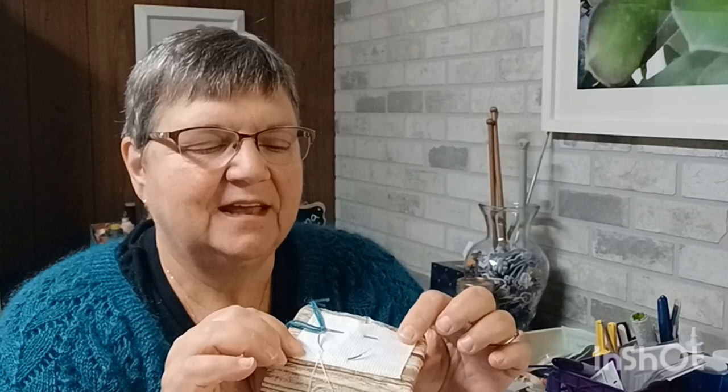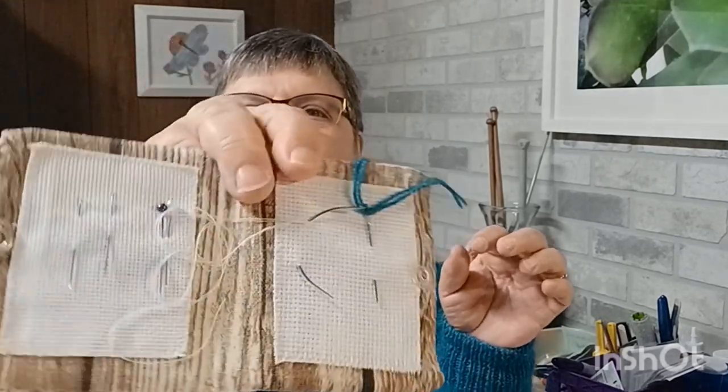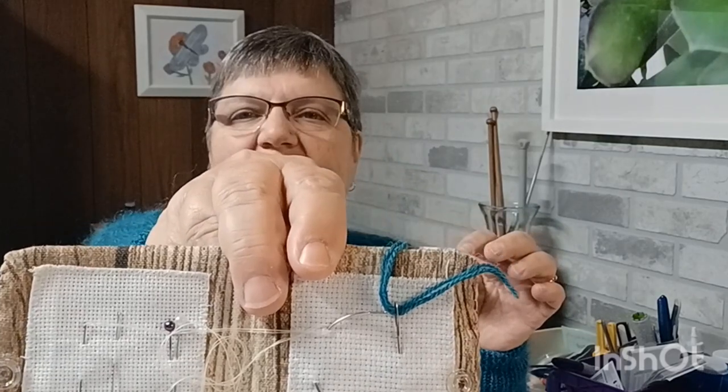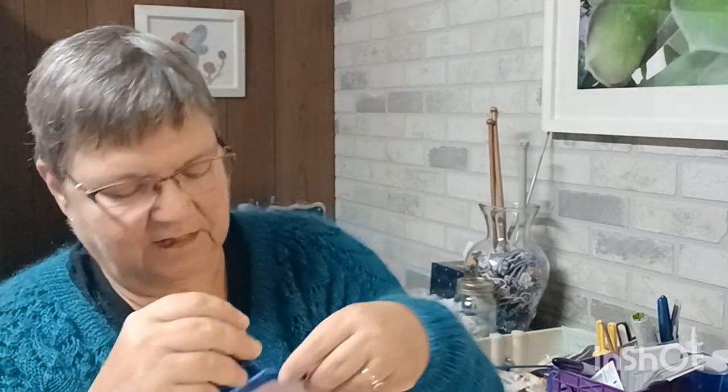And I used scrap fabric that I had for cross-stitching, a little bit of scrap. And then I sewed it in there. I put a little piece of cardboard in there and put a little snap on it. And now I can just tuck this in my bag and it'll hold my needles. Isn't that cute? So I have my needles, and guess what I've got? Glennis, I bet you can guess. Glennis gave me this.